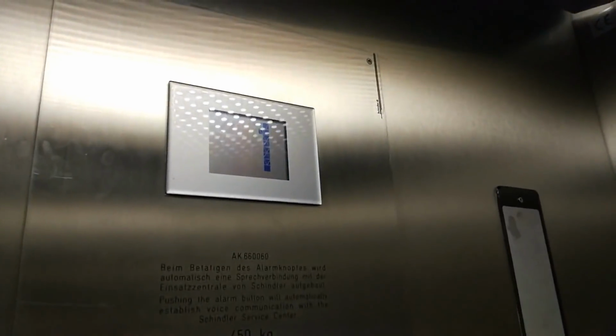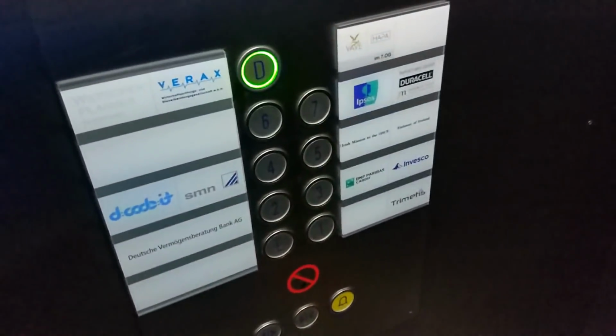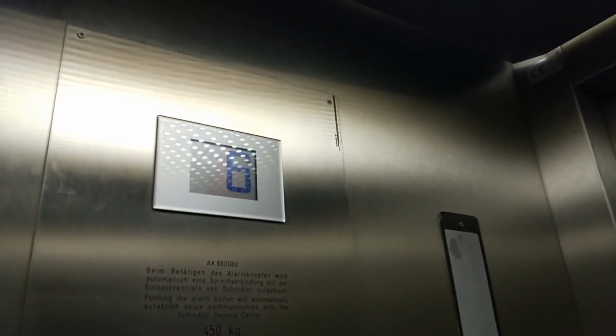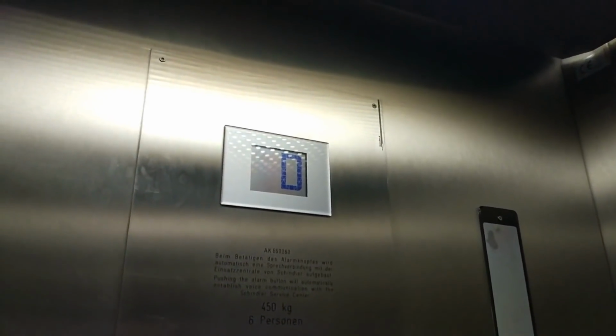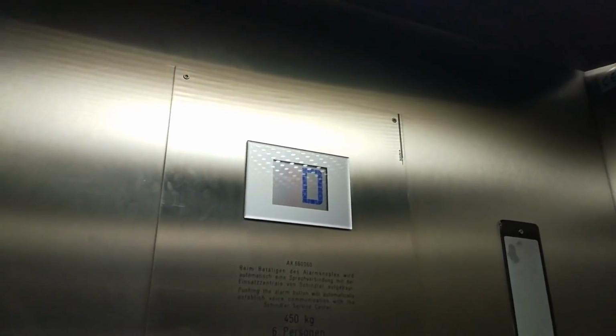And now go along to the next lifts, which are some Schindler D series. Be intelligent, Schindler. Let's find out. And yes. Oh, fairly. Not that good, right?